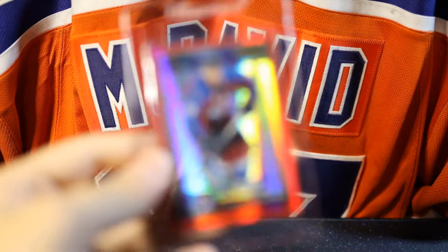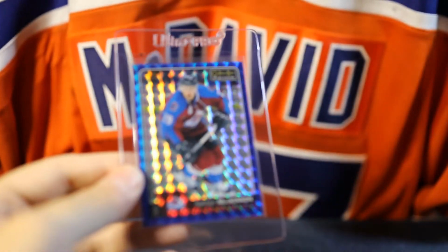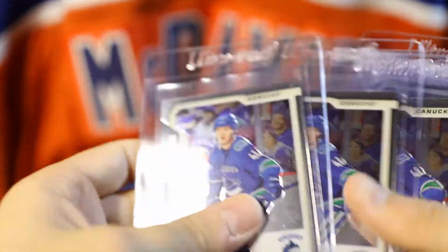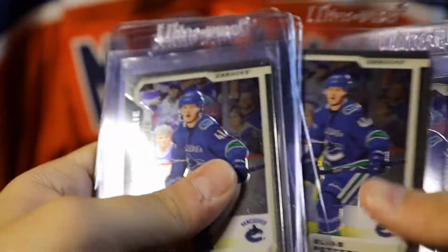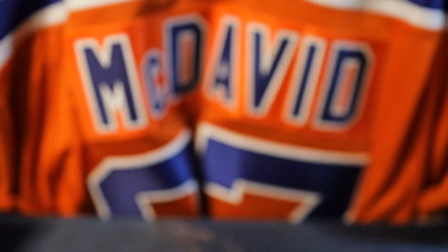See what else I got here. This was probably part of that lot where I bought a bunch of McKinnon OPG Platinum cards. There's the blue cubes. I might have already had one of these in this pile. Can't remember. Okay, so I think this is my run of Pettersson cards. I got a good deal on these. They were like $6 each, and a lot of like 18 of them or something. Maybe it was less than that, but let's see. Oh, there's more.